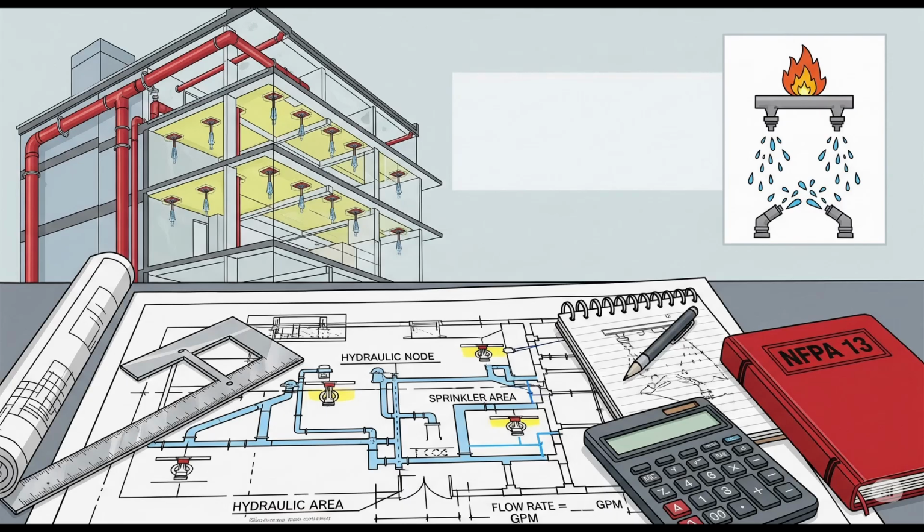Right, so it's about making sure you get the right amount of water with the right pressure, exactly where it needs to go when a fire breaks out. Precise. We're talking about guaranteeing adequate water delivery all the way from the source, could be the city main, a tank, maybe a fire pump, all the way to the furthest sprinkler head, or maybe the one that's hardest to get water to, the most demanding one. And this means considering every single piece of pipe, every elbow, T, valve, even how much the pipe goes up or down, elevation changes.